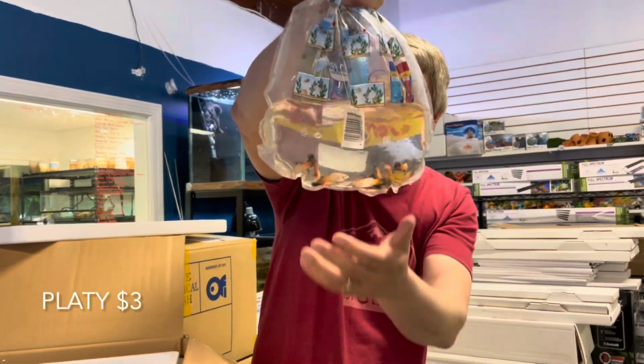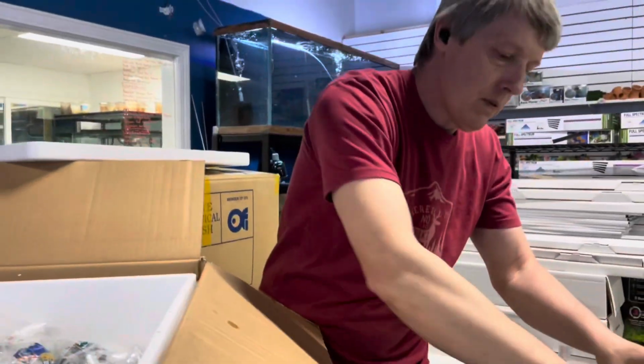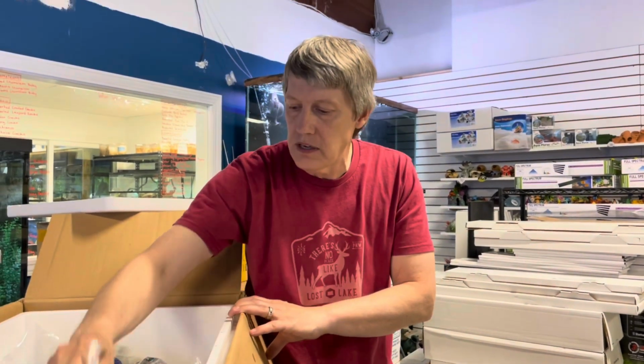Next up is platies. We got a lot of live bearers this week. Tricolor platies, first one out of the bag. If you're looking for live bearers, a good time to stock up.